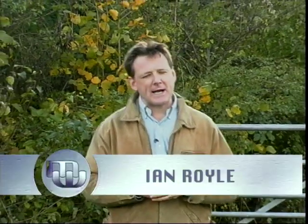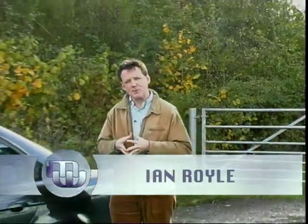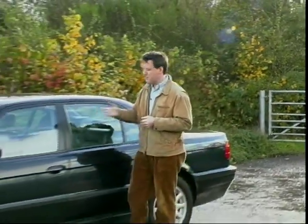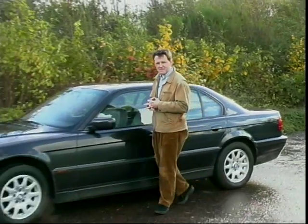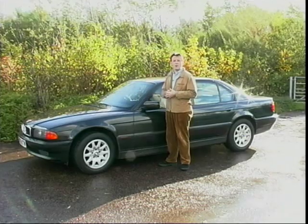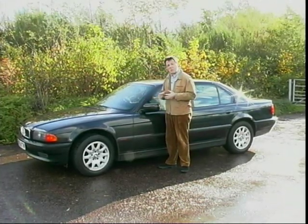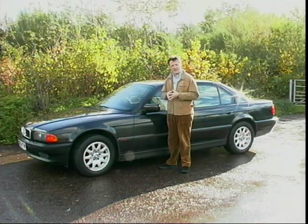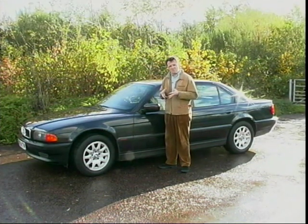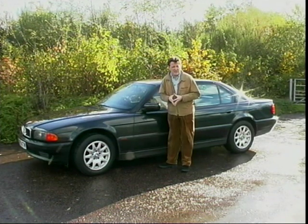Fancy driving round in a classy motor that can only be described as a limo for the price of, say, a new Ford Mondeo? How? Well, buy yourself one of these, a BMW 7 Series. Now this is a 740, it's the latest model, it's about 4 years old and has done 72,000 miles. At the moment this car would cost you just over £14,000. Now 14 grand is still a lot of money, but consider when this car was new it cost over £50,000.